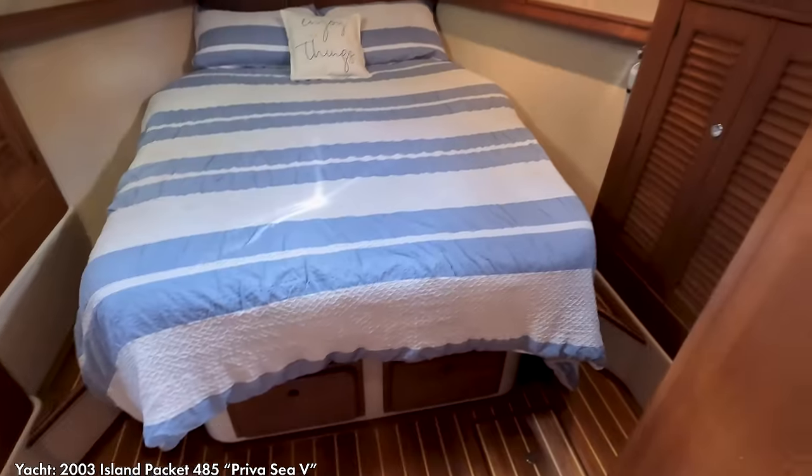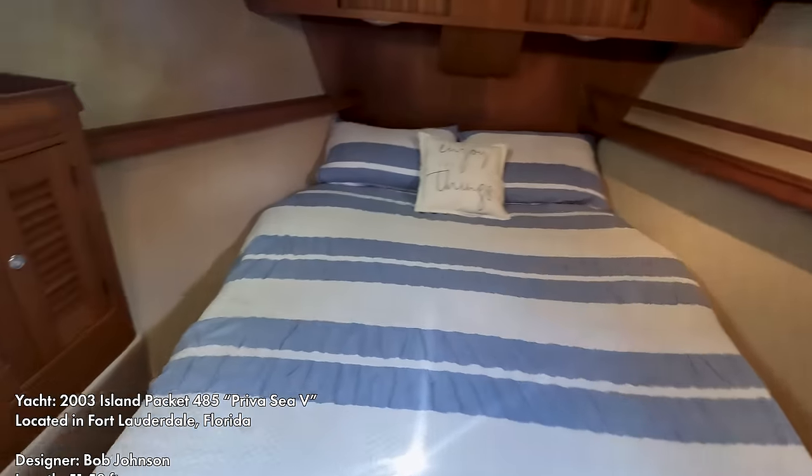All right guys, it's time for the full continuous below decks walkthrough from bow to stern.